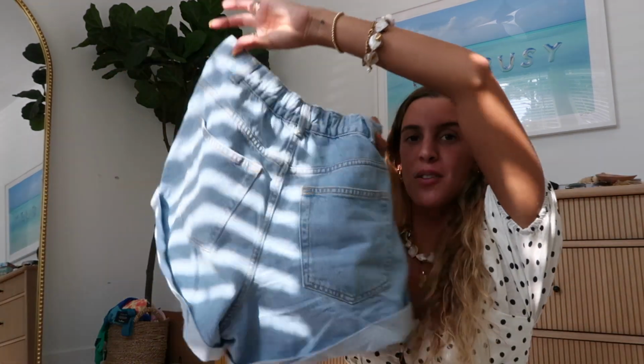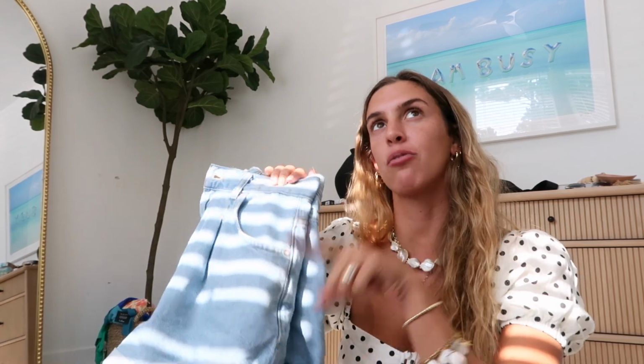Super cute. I know this comes in a few different washes, and I did size extra small. I always size down in Free People to extra small. I'm typically a small in basically any other brand, but Free People I always size down, and that's what I recommend because their stuff typically runs pretty big.